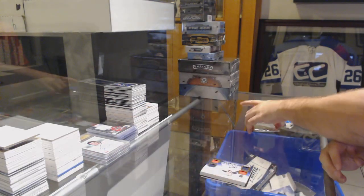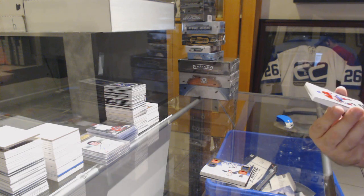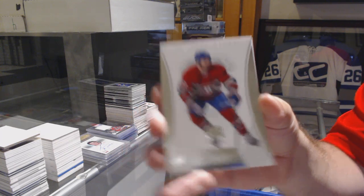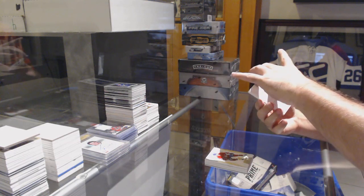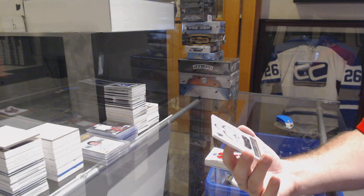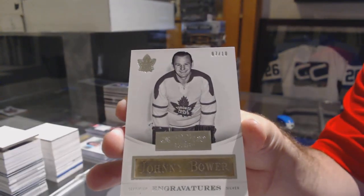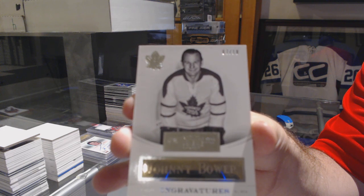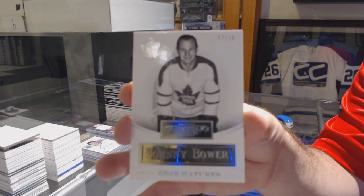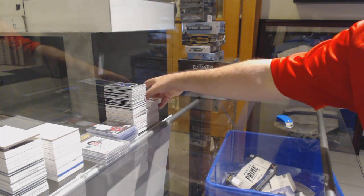Well, I hope this Dominion pack has something very nice. For the Habs, numbered to 125, Michael Ryder. Oh, and they do. I know Mr. Blitz would love this card. We've got an Engravings, number 7 of 10 for the Maple Leafs, Johnny Bower. 7 of 10, Johnny Bower. That was awesome. I love that card.